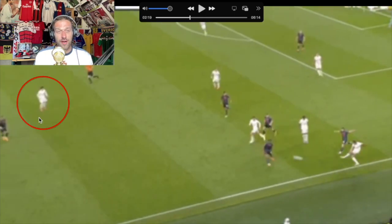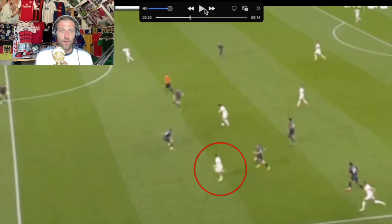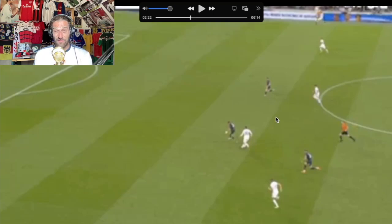Guess what? Son has dropped in, which means Walker has followed him. Van de Ven finds Son, who's running through. Bentancur plays the ball into that space that Walker has left open. And once again, Spurs have broken the press. And this is a very dangerous situation. I mean, this is a 4-on-3. But the split here out to Brennan Johnson is on.